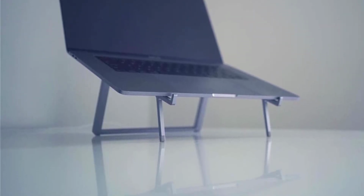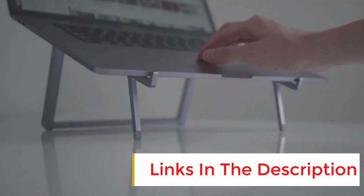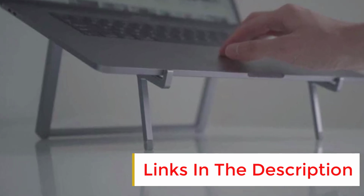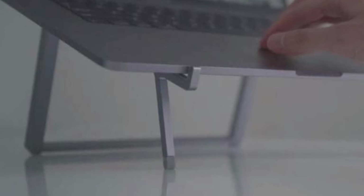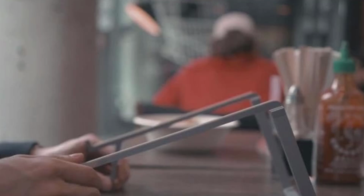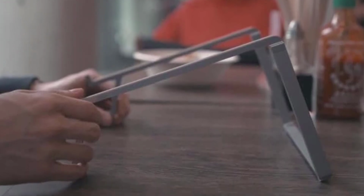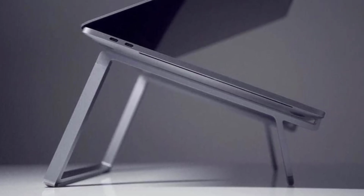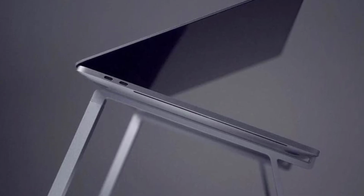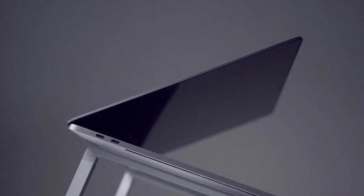I also appreciate that it comes with a svelte carrying sleeve for easy packing. Bonus, it weighs less than a pound. If you need something a bit lower, there's also the foldable mBar Pro, $55, or the mBar Fixed Stand, $25, both of which elevate your laptop 3 inches. Dimensions: 9.6-inch W x 10.8 D x 5.5 H, unfolded. Weight: 0.45 pounds. No assembly required.